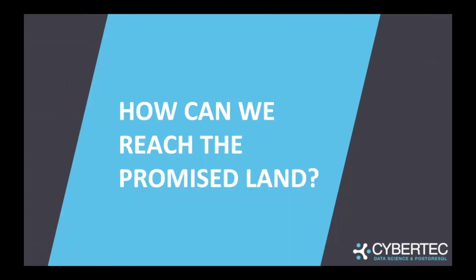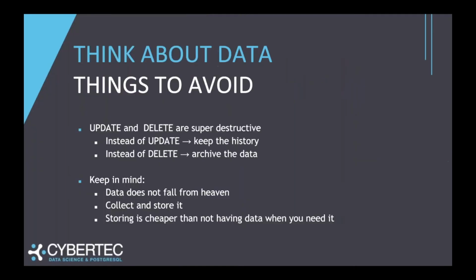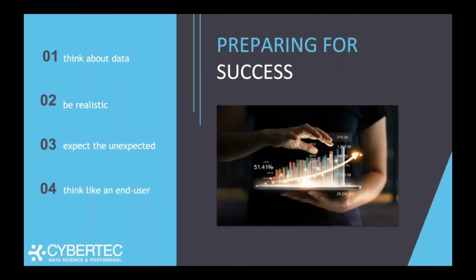So how can we reach the promised land? Obviously it makes sense to make use of data. So the question is, how can we get there? The first thing to do is think about it. What data do you have? How can you concentrate your data in order to create information? And secondly, how can you be more realistic about your expectations? You have to keep in mind that unexpected stuff is going to happen. I'm going to tell you a bit more about it later. And at the end of the day, it's all about the end user. You're not creating data because it's funny to read it in the morning, you do that for the end user, right?